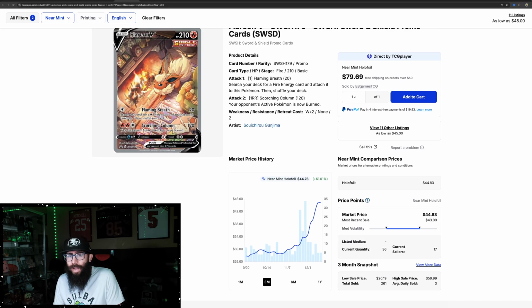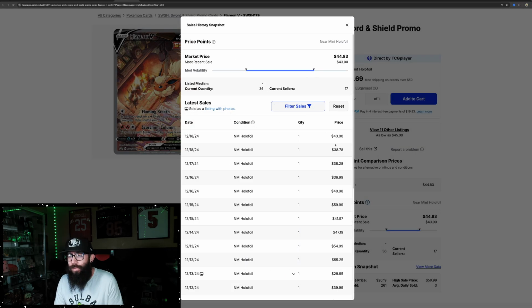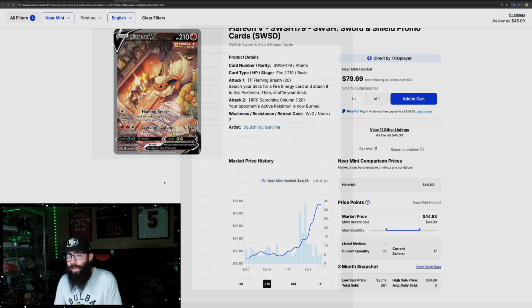Then the Flareon V. Probably compared to the cards we just looked at, it leaves something to be desired, but very adorable. And the growth is very serious on this card. It might be adorable, but 61% growth in the past 3 months. And I just realized I wasn't pulling up the 1 year charts. We'll do that in a second. 27 up to 44 on the Flareon. And once again, 36 copies available, low amount of copies. Last solds are 43, 38, 38, 36, 40, and a 60 sale on the Flareon V.